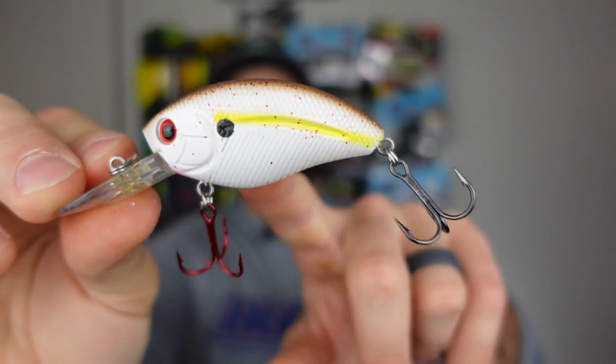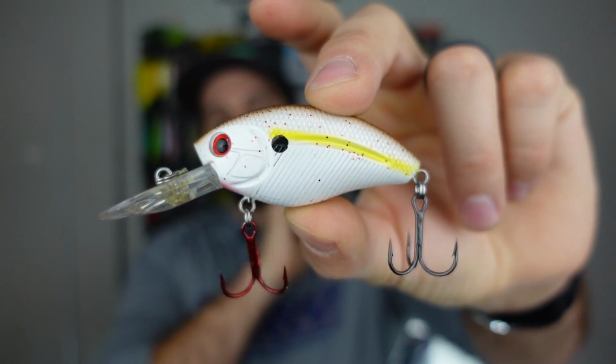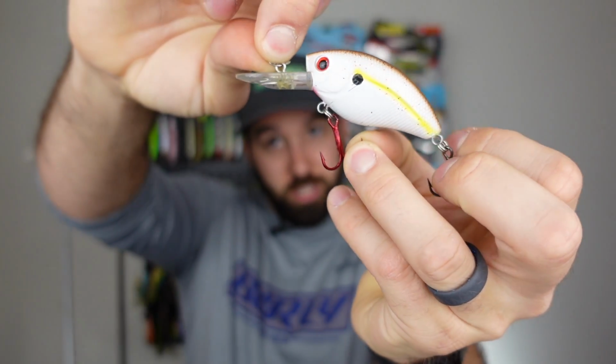Then we had the Livingston Lures EBS. You guys know how I feel about the EBS, but here's what I have to say about this. It fishes really well as a crankbait. So if I ignore the EBS, which does not even work in this, by the way, this is supposed to be water activated, or when there's a line on here, you pull like this. If there's tension on everything, it should be chirping.